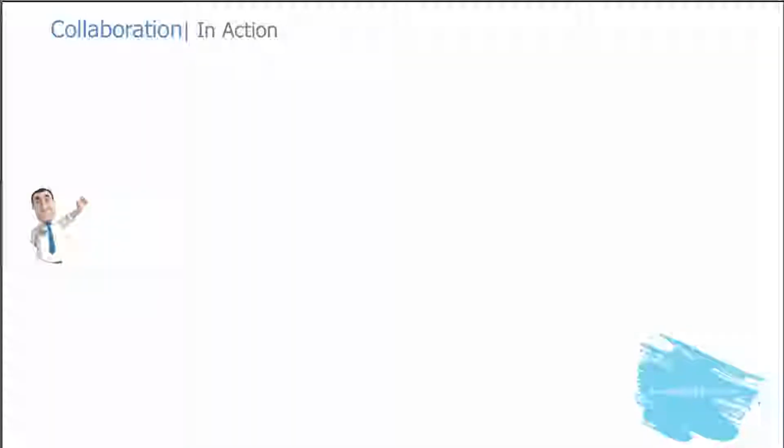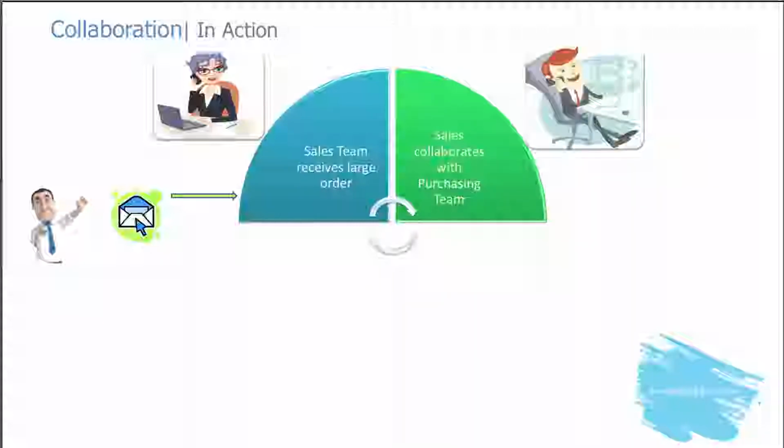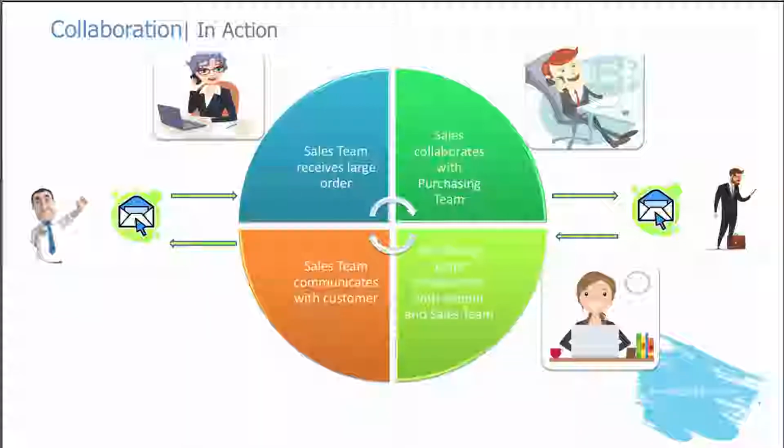The scenario we're going to work with is our customer, Mr. Ronald Black, sends a large order through to Natalie, who is on the sales team, who receives that order, and then collaborates with Steve on the purchasing team to get that order fulfilled. Steve then collaborates with the vendor, one of the two vendors, to get that order fulfilled, and passes the rest on to Anne, who is going to deal with the second vendor. After this is all complete, the sales team is communicated with, and the customer is then updated with this information.